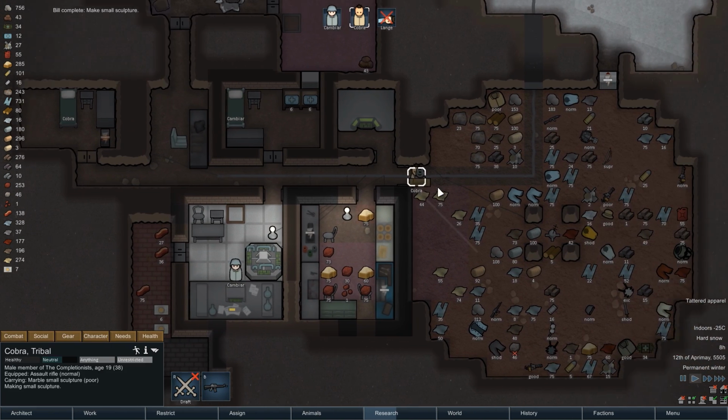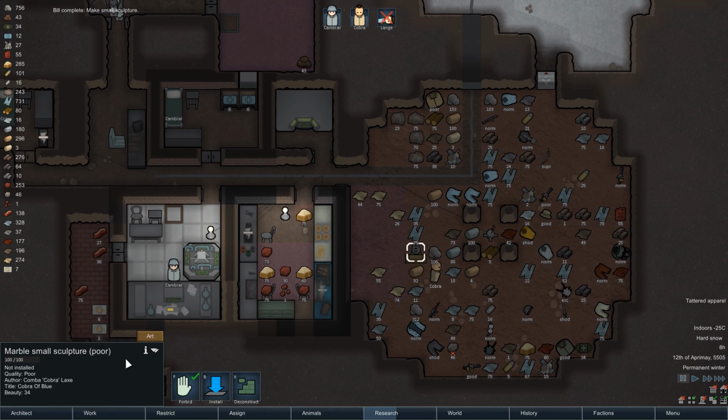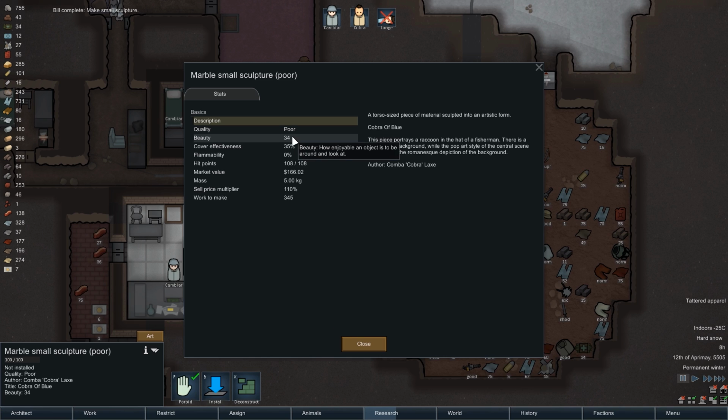Having a look at it, it is unfortunately only of poor quality. Still, the beauty rating is 34, which makes this by far the most beautiful item we have in our base at the moment.